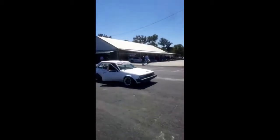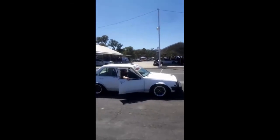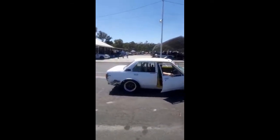Ah, little Monaro. So another Silvia, an 8 Skyline. Whole lot of LS love around here today. Looks like another Silvia. Another one next to it. Got Silvias, R31 up the back there. This one here is an LS1. KE70 Corolla. Sexy. Sexy.